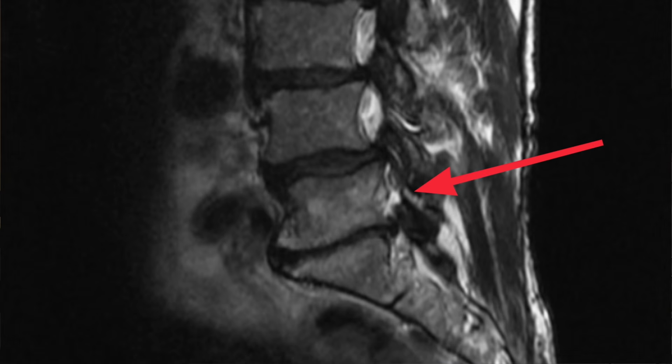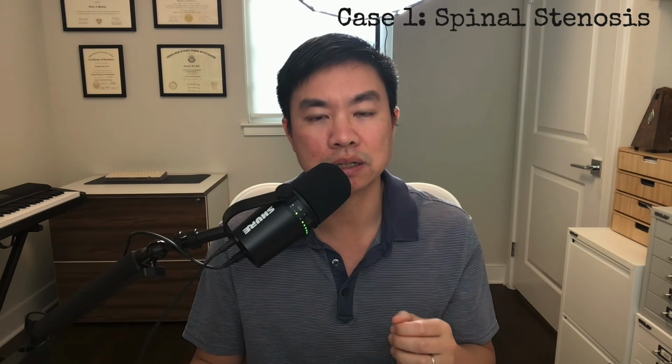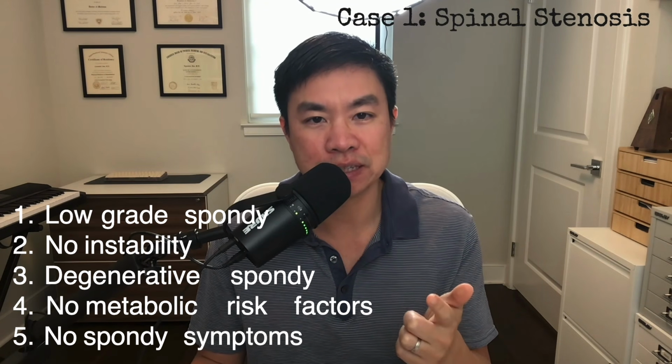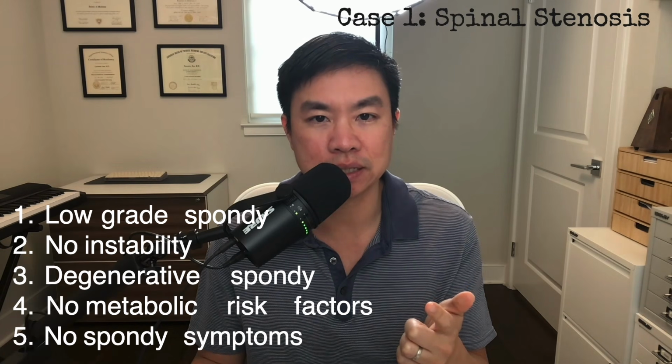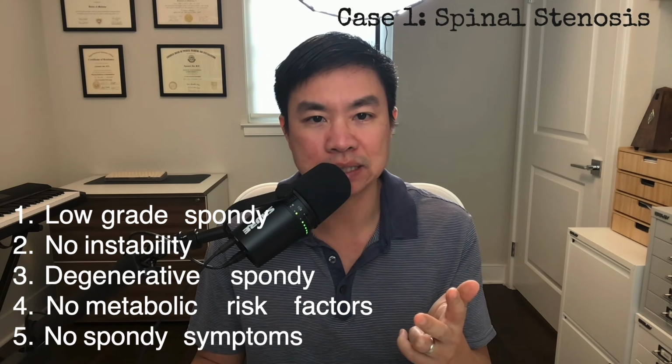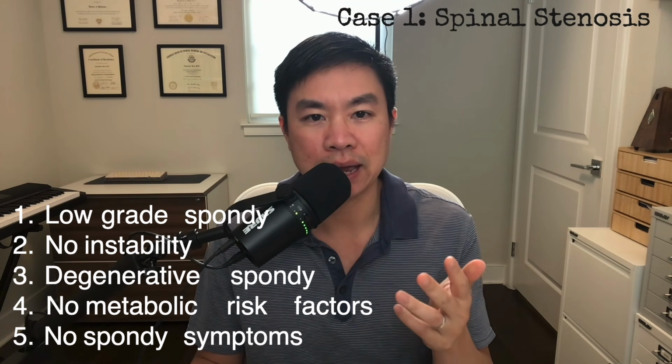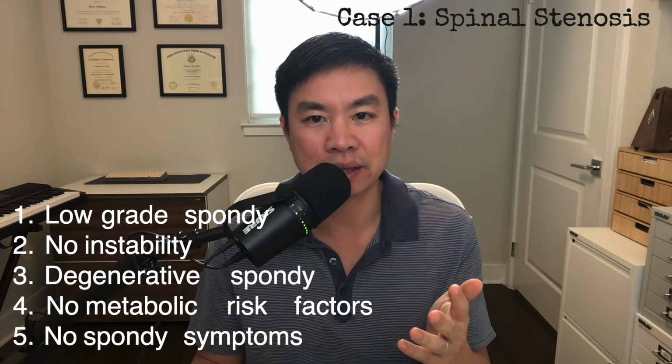His MRI showed severe spinal canal stenosis and a grade 1 degenerative spondylolisthesis. His dynamic X-ray series showed a small amount of movement, 2 millimeters. If we apply the 5 criteria for the case, we have a low grade of spondylolisthesis, no evidence of instability on dynamic X-ray series, a degenerative spondylolisthesis subtype, no significant metabolic risk factors, and symptoms from stenosis rather than the spondylolisthesis. Here's what I advised.